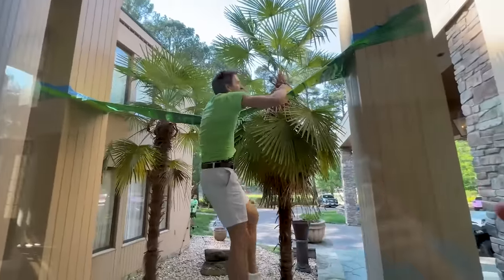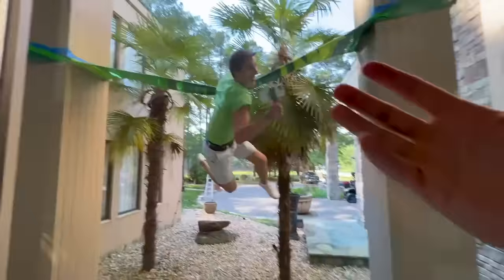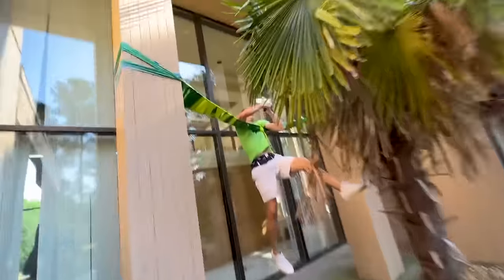He's literally falling out of a tree. What the heck? How is he even doing this? Was he there the whole time? Hunter, what are you doing? I think he needs help. Hunter, I'm coming to save you. Yo, what are you doing? What did you do?